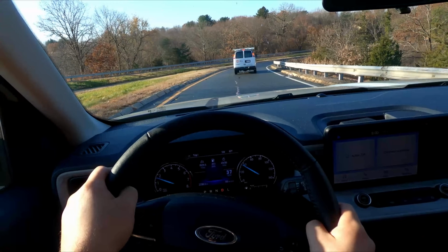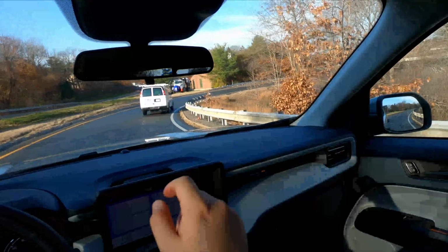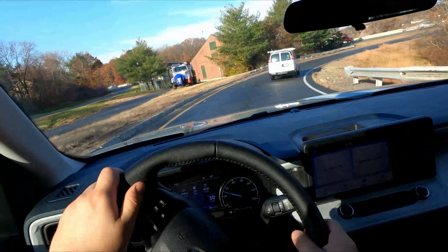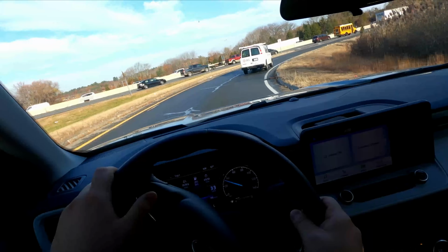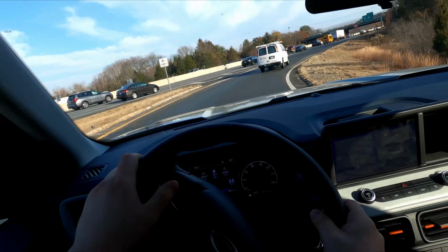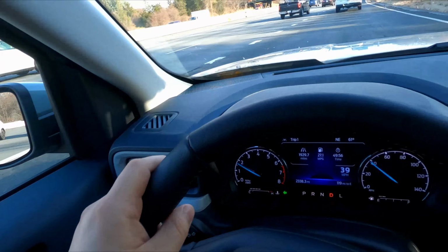As we teleport onto the highway, the two main things that we're going to focus on in the Ford Co-Pilot 360 package are the blind spot alert with cross traffic, as well as the lane keeping system, which Ford describes as a lane keeping aid, lane keeping alert, and driver alert system.